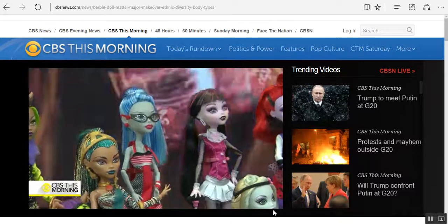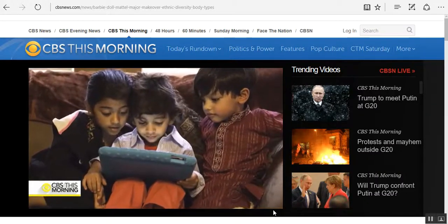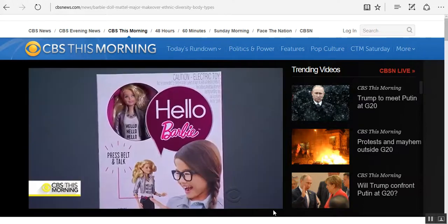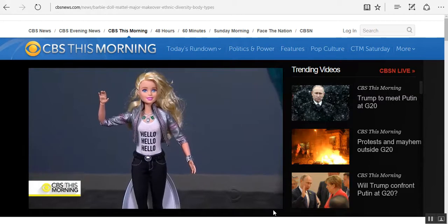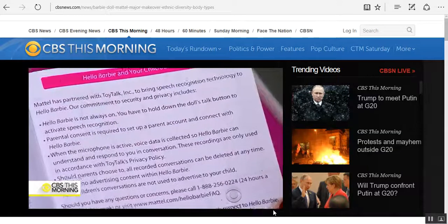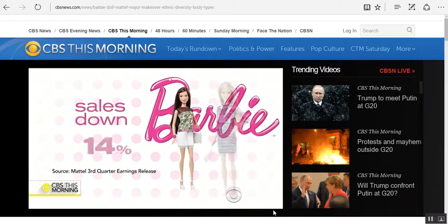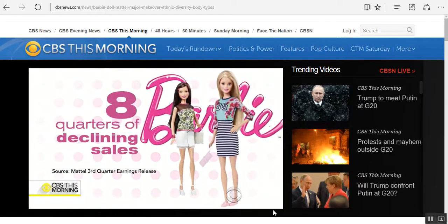Barbie not only faces challenges in an increasingly competitive market, she's also up against technology-driven toys. Let's talk about Friends for a bit. The company took some heat last year from parents and privacy advocates after introducing Hello Barbie. Oh, reading and writing? Cool. An interactive doll that responds differently based on conversations with your child. Mattel says the recorded conversations are securely stored. Can't wait to talk to you later. In their last earnings report, Barbie sales were down 14%, marking the 8th straight quarter of declining sales.